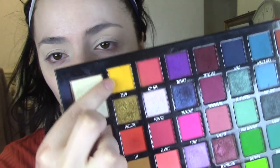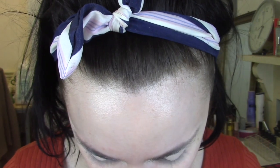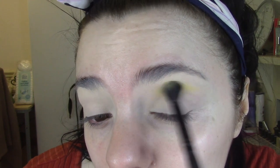I'm using the shade called Keen, which is a yellow in the Stacey Marie palette. And then I might add a little bit of the matte white into it as well, just because the yellow in the Patricia palette is not pastel, but it's just got a bit more of a whitey tone to it. Let's just say that, because I don't know how to describe colors. Okay, and I'm just gonna put that for the crease to start with. As I said, I don't especially know what I'm doing.